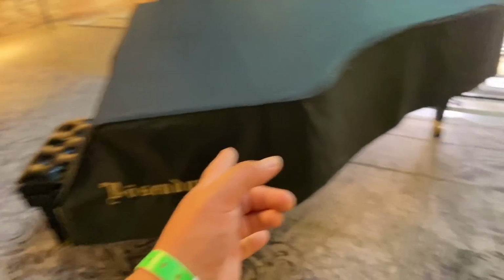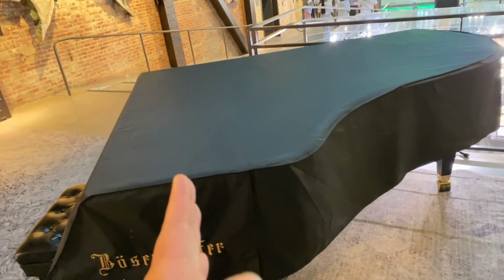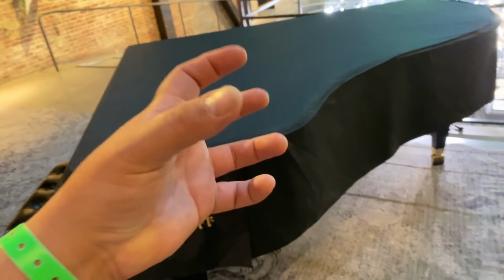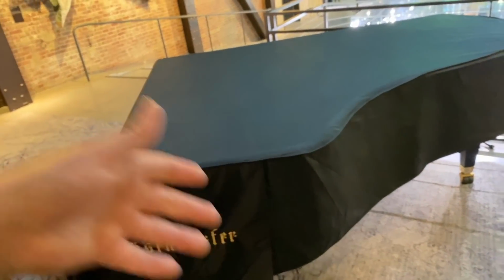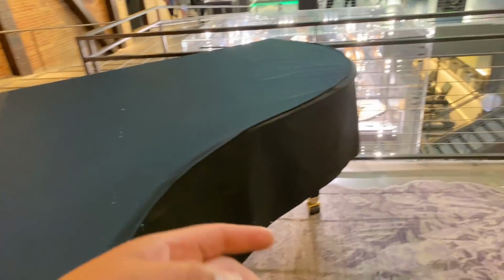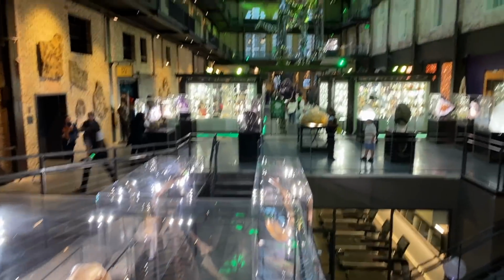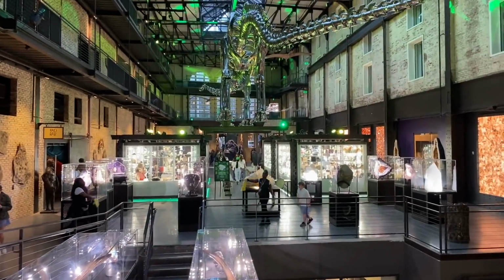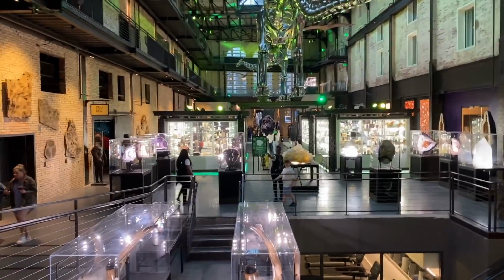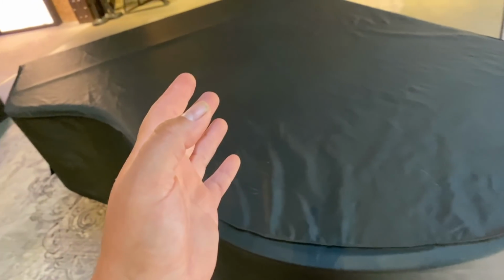There was a lady here saying that Mr. Kessler has a few pianos worth over $500,000. I don't know if this is one of them. I guess he has 2 of a set of 5 that are kind of like the Stradivarius of the piano world. I'd love to check it out, actually. So they have someone that comes and plays them. These are not just for anybody.